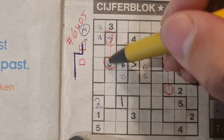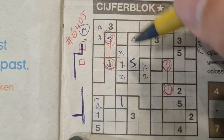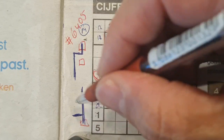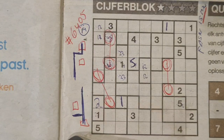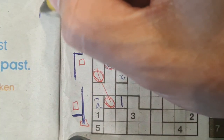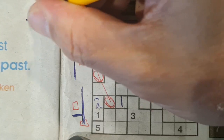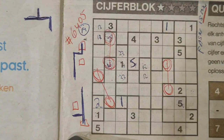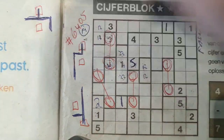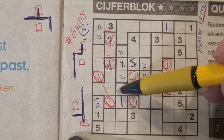Then the following shape. How about this shape? Let me draw the shape here. When you see this kind of shape, remember that this box has the same number as that box. So this box has the same number as that box. Alright, then the following shape. How about this shape? Let me draw the shape here. When you see this kind of shape, remember that this box has the same number as that box. So this box has the same number as that box. We have only one of this kind of shape.